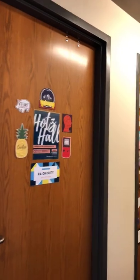As we move down this hallway, you're going to run into your resident hall director's office. So if you need something, she's a great resource for you. We call them CREs, Coordinator for Residence Education. So she's a great tool for you guys to get to know. She is very helpful, so really get to know her.